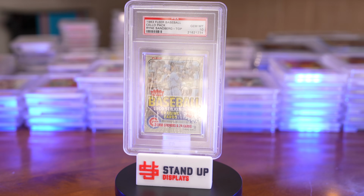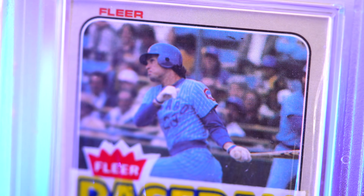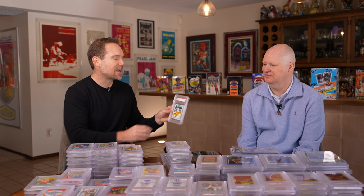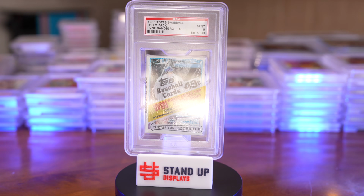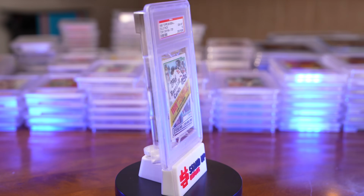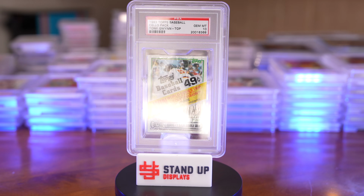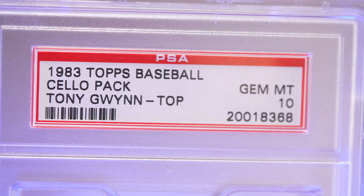So we've got 1983 Fleer. We've got Ryne Sandberg on top. So you've got Ryne Sandberg's rookie year here. Here's the 1983 Topps with Ryne Sandberg on top as well. We've got 1983 Topps with Tony Gwynn on top. What's the grade on that one, Jeff? Incredible. That is a PSA 10. Those are rare, super rare.